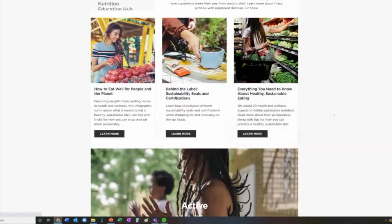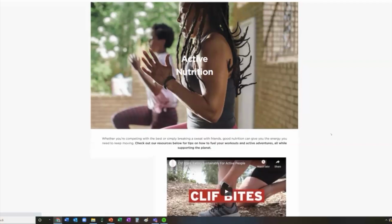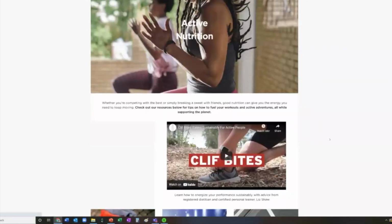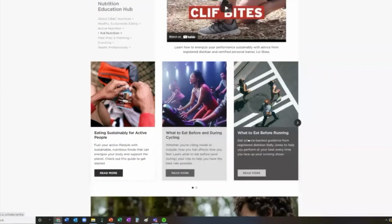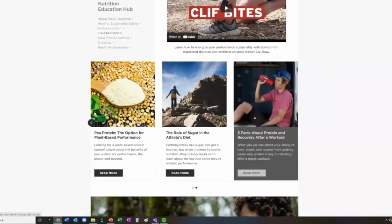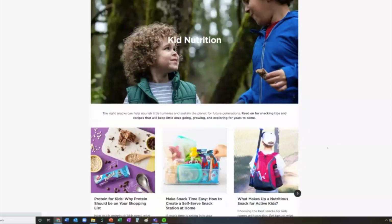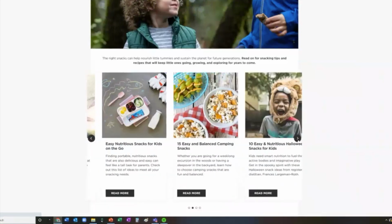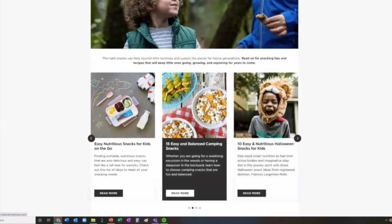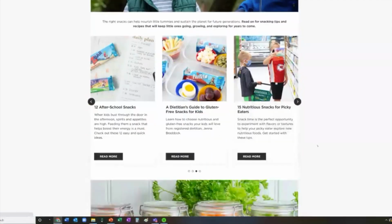We have a section on active nutrition. This is a great section to find resources on how to fuel workouts and active adventure. There's a video and there's some nice articles about different sports. So eating before cycling, eating before running, protein recovery for after a workout. Here's our cute kids, kid nutrition. We've got lots of resources on kid nutrition and how to ensure your kids are getting enough protein, some nutritious snacks for camping, for Halloween, for back to school, gluten-free snacks, all kinds of goodies there supported, again, by content from our partner dietitians and other health experts.